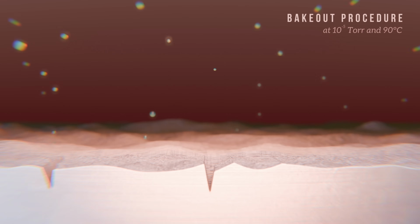A process called bakeout can be used to reduce risk, where the flight hardware is heated under vacuum conditions to accelerate outgassing before it's integrated into the satellite.